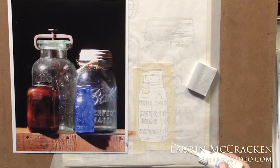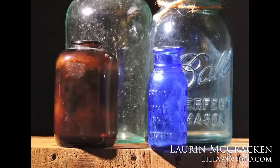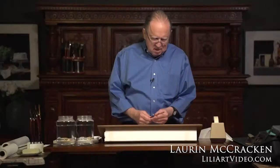All right, let's let that dry. Now we've let our masking fluid dry on the Bromo-Seltzer bottle. I love to paint this little bottle. I've painted it a few times because it is a study in blues. I'm going to use essentially three blues to paint this bottle. I may come back later and add a little touch of black and a few little punchy details in there and maybe some refracted color in there, but essentially I'm going to use three colors.